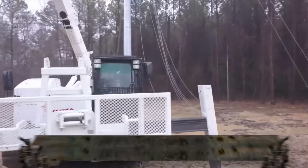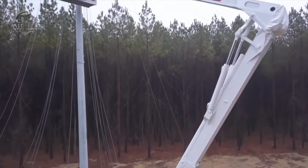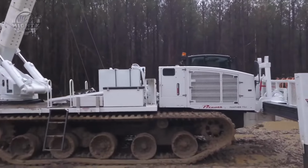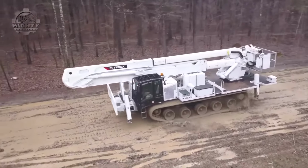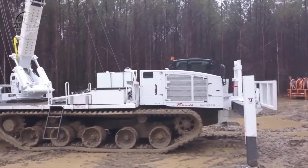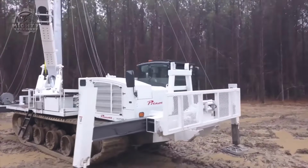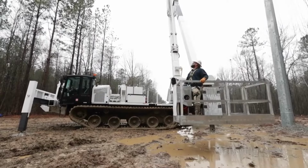First up, we have the Prynoth Panther T16, a true beast of the wild. This incredible machine is an all-terrain tracked vehicle that combines power, versatility, and agility like no other. With its massive rubber tracks and robust design, the Panther T16 can conquer any terrain, be it snow, mud, or rough mountainous terrain. It's a favorite among search and rescue teams, utility companies, and even the military due to its exceptional maneuverability and impressive payload capacity.